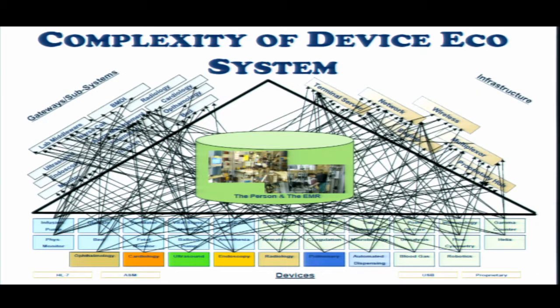And this slide, I think, really shows the complexity of how the device ecosystem works and the complexity with which everything is having to talk to each other. Integration is a wonderful thing, and it's an awful thing, so it can be both.